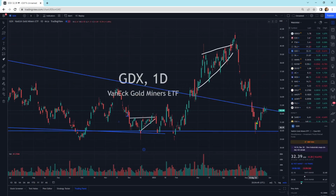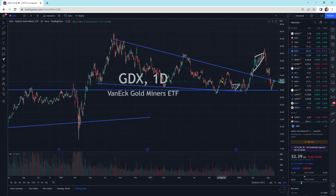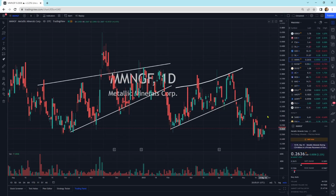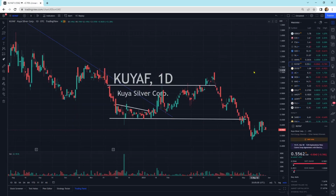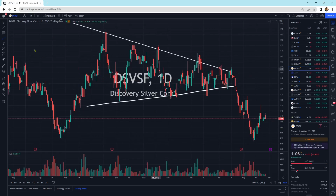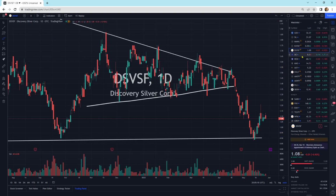GDX, another one's got that V bottom. And we're still above these patterns. And we're either inside of them or above them, depending on which companies you're looking at. But still looks good. Metallic Minerals, just moving sideways. Koya Resources. These are small little silver exploration plays. Just moving sideways there. Discovery Silver, again, just moving sideways, getting that V shape pattern that I see a lot.